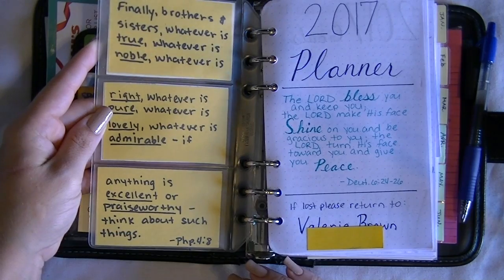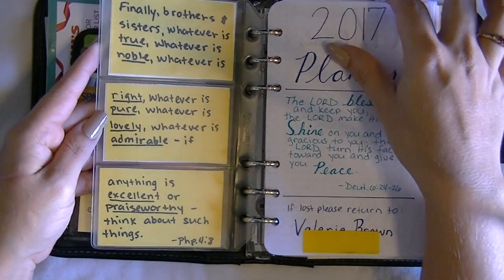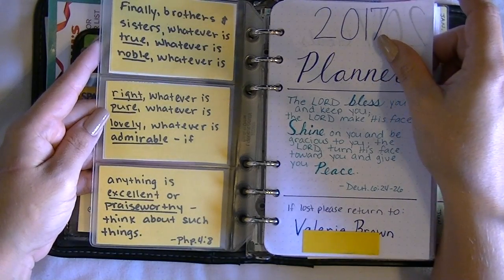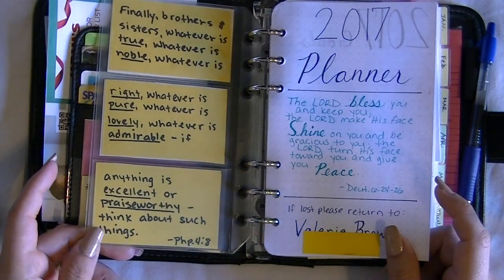It says, "Finally, brothers and sisters, whatever is true, whatever is noble, whatever is right, whatever is pure, whatever is lovely, whatever is admirable, if anything is excellent or praiseworthy, think about such things."